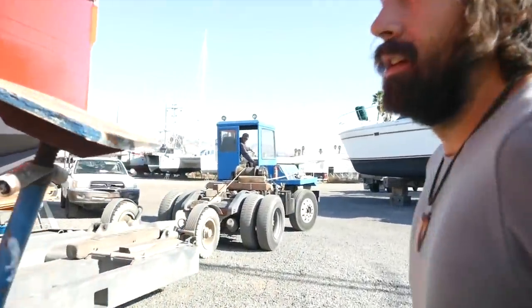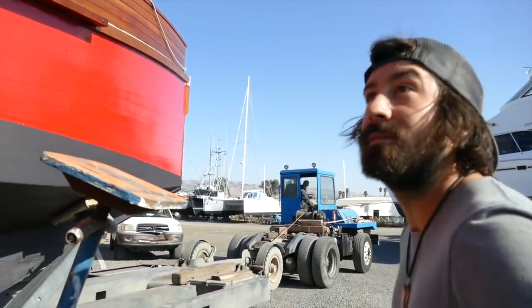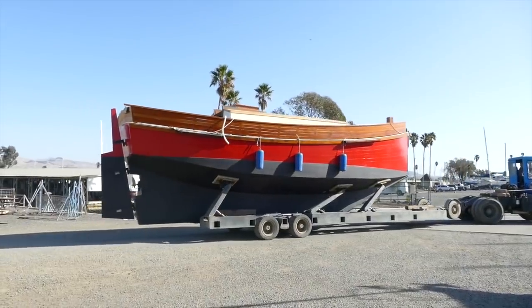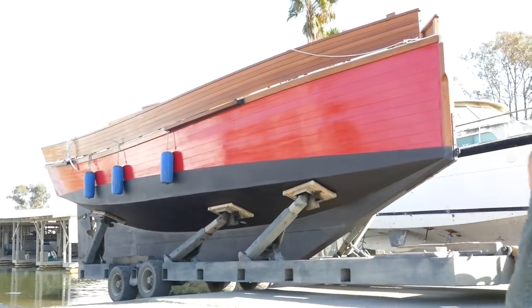Although haulouts are a normal part of boat life, the nerves don't go away. The lead up to the moment you touch water again is profound. You're exhausted, excited, anxious, and yet too busy to feel the full weight of any of those things.